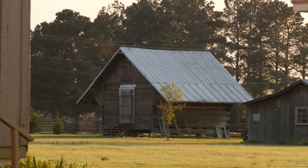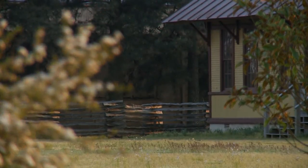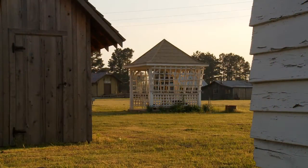Let's take a look at some of the buildings you'll explore when you visit. We'll also show you some items they used every day. See if you can guess what they were for.